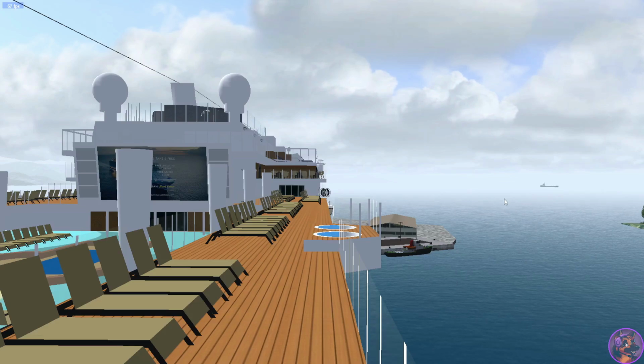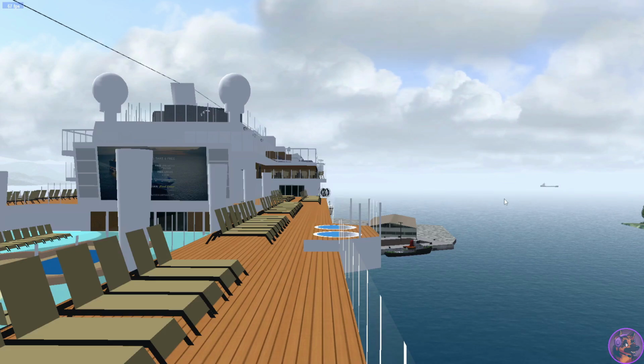That is the Norwegian Bliss welcoming us here to the beautiful town of Puerto Vallarta and letting us know that we are pretty much halfway through our journey. Sorry for that. But let's head down to the bridge. Let's make an announcement to everybody and welcome them ashore.